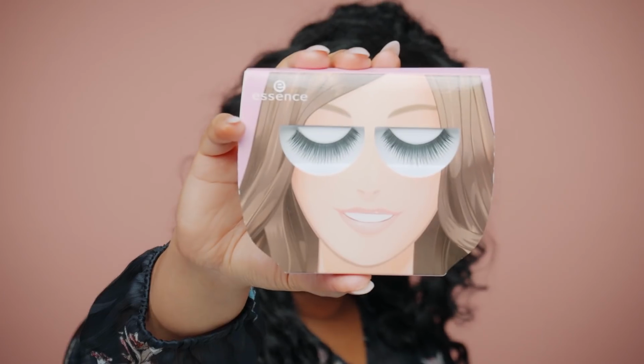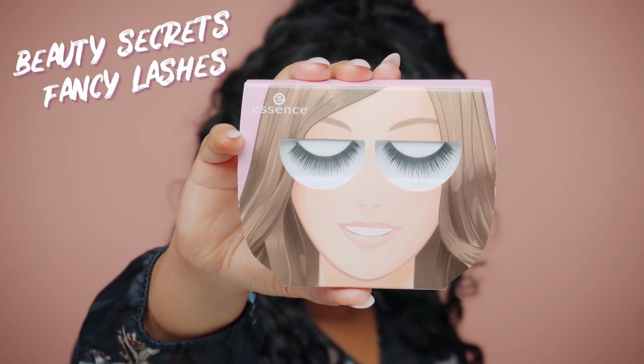To add more drama to the eyes, put on some false lashes. I'll be putting on these fancy lashes. Natural to glamorous in an instant. That's it. Daytime to nighttime in just a few minutes.